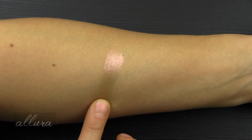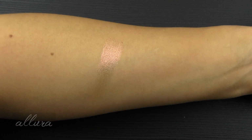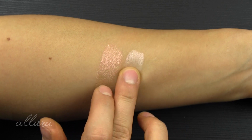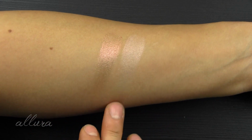We have Canary Diamond. Ooh, that is so pretty. So definitely something you could actually use your fingers to apply to the cheeks if you really wanted something of a stronger effect. Or you can probably use these as eyeshadows also.